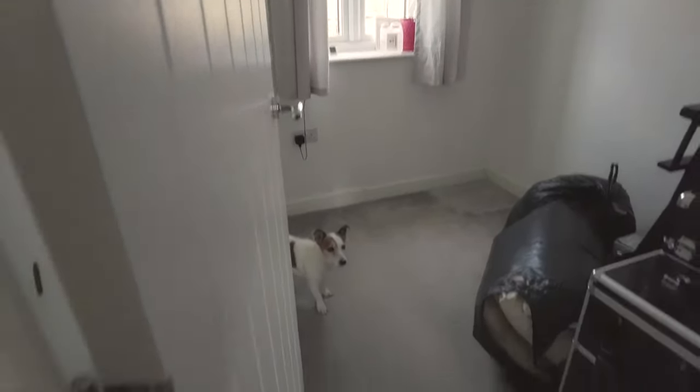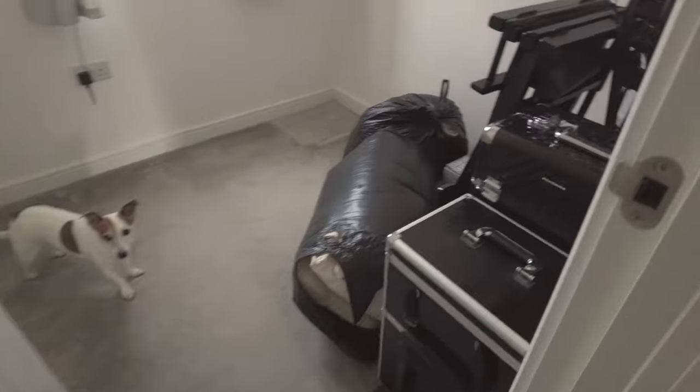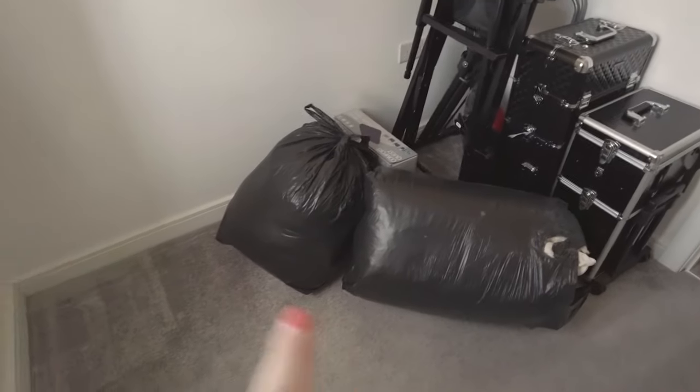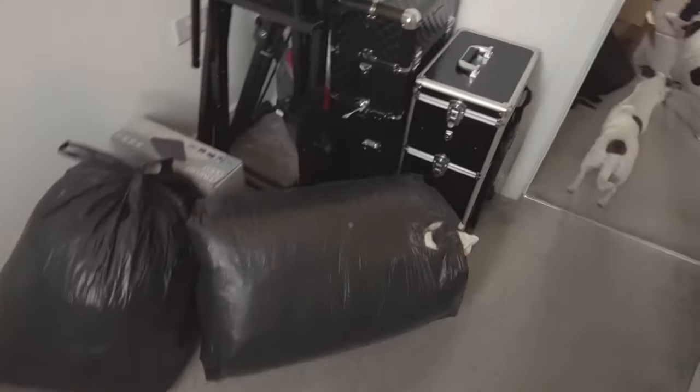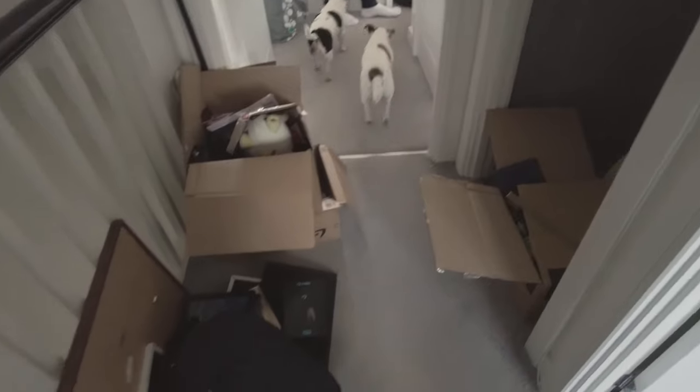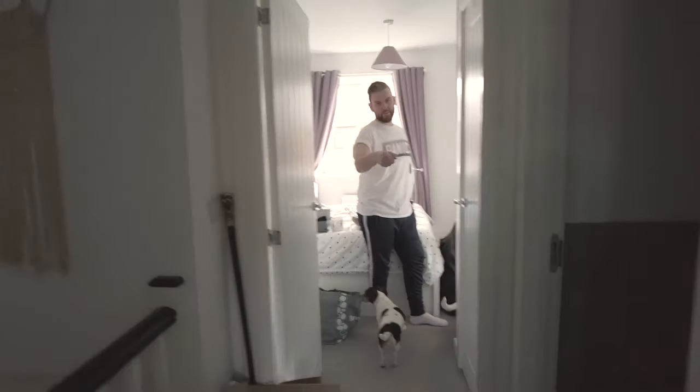I can't remember if I showed you, but basically we'd put loads of stuff in here. There's some stuff that has to stay here for now, like this, and this is the bedding that was on the spare bed. But now this room's empty. We're going to see if the air bed will fit in here for when people stay over. Don't know what we're going to do if it doesn't fit, but we've still got a few things to sort out.